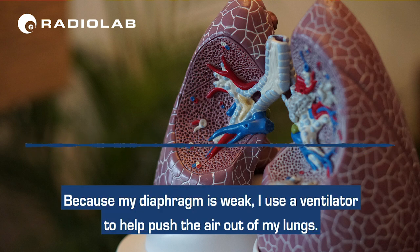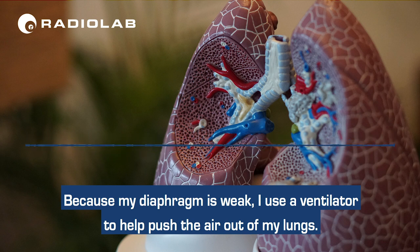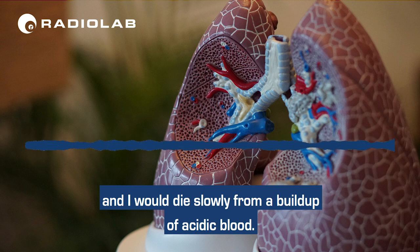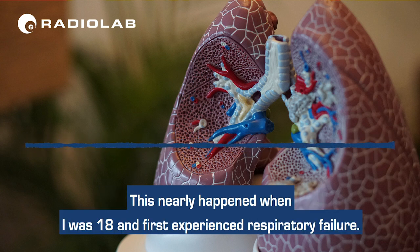Because my diaphragm is weak, I use a ventilator to help me push the air out of my lungs. Without this machine, my own CO2 would gather in my body, then I would die slowly from a buildup of acidic blood. This nearly happened when I was 18, the day I first experienced respiratory failure.